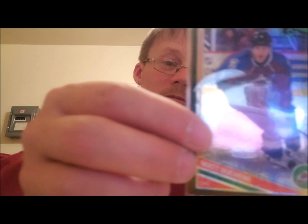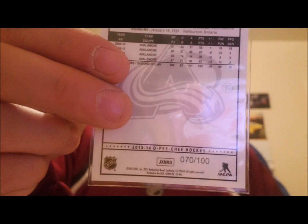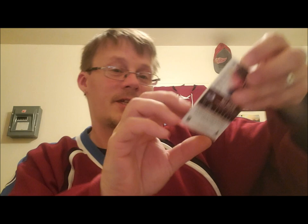Panini black border, out of 100. What year is that? 13-14. And because there's so many different versions of one card, you get the rainbow chasers. With my Varlamov collection, I was a rainbow chaser. I had to be. Panini Prime, numbered at 299. Bear with me. Rookie Anthology, that was numbered out of 100.